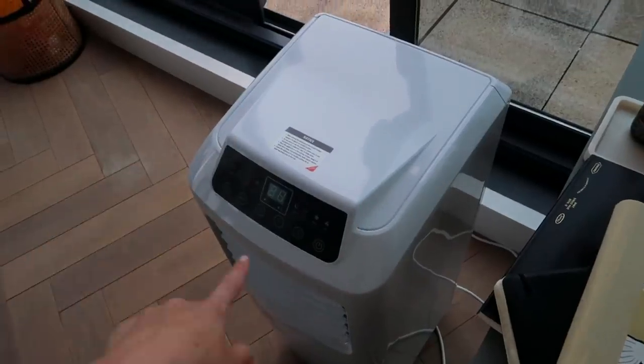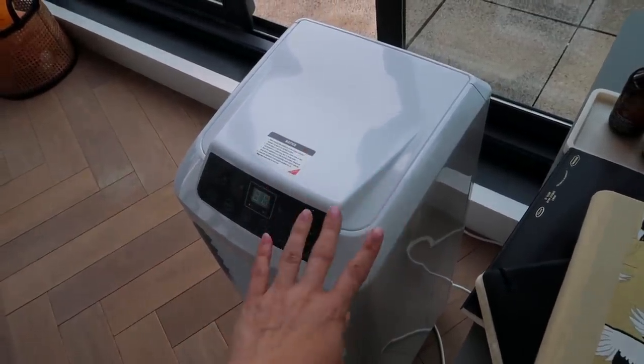Don't mind my air conditioning unit. This is my favorite thing ever. I'm going to speak a lot more about this soon, but the paper is handmade in Japan and it's all very excitingly made. So I'll speak about that soon.